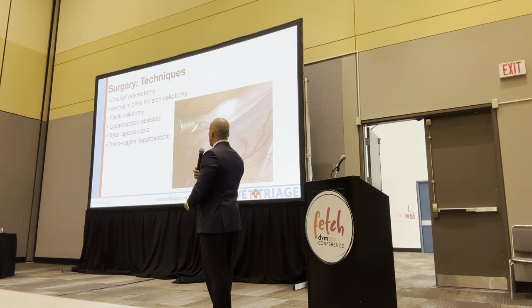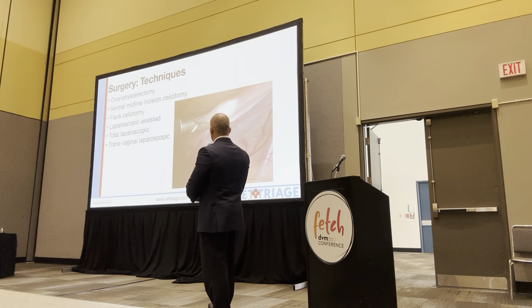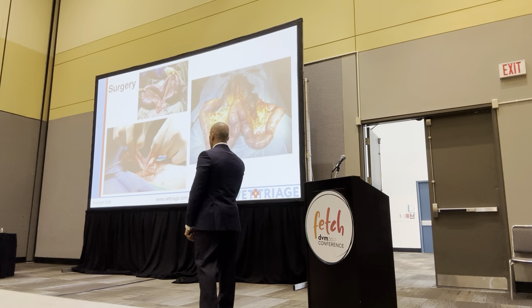If anybody hasn't seen a laparoscopic image, this is an ovary here, the ovarian pedicle, with a laparoscopic tool going in to clamp off that pedicle. Again, I've maybe been involved with two of these. I'm doing the standard procedure, a ventral midline incision, is what I'm doing for spays in general, but especially for pyometras. And this is what you expect to see.